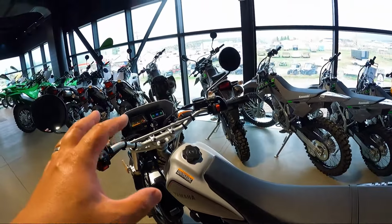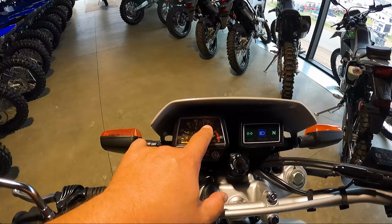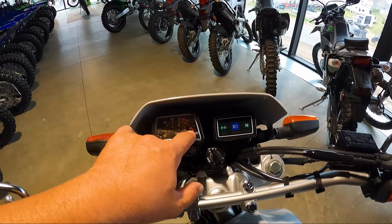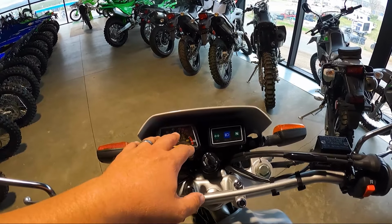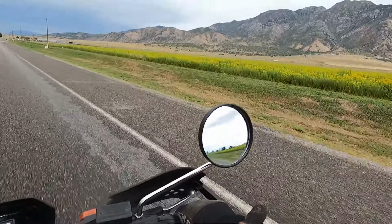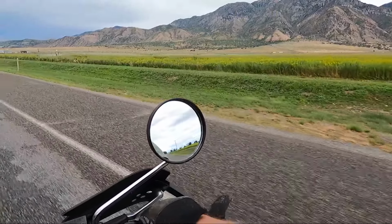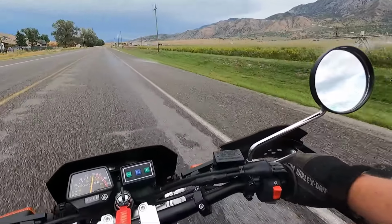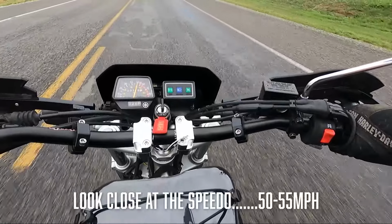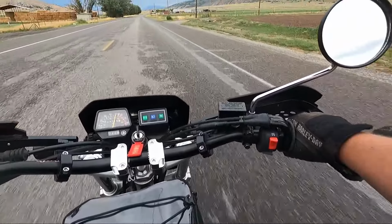And with this certain setup, let me show you the tach on here. The tach goes to 55 miles an hour before it starts to redline. Now, if you're looking in this configuration for something that is freeway ready, I would honestly say that this is not freeway ready. I would say 50 to 55 is going to be maybe your top comfortable cruising speed.